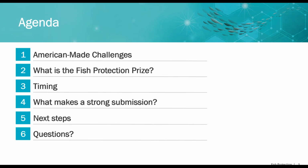The agenda for today: first, we're going to run through the American-made Challenges and describe what that is and what the Fish Protection Prize specifically is. Following the American-made Challenges overview, we'll get into the timing of the prize, the various stages of that, what makes a strong submission, our next steps, and then we'll open it up for questions at the end.